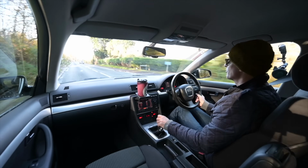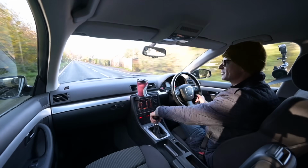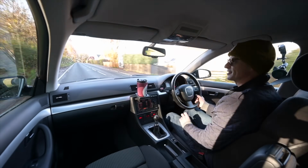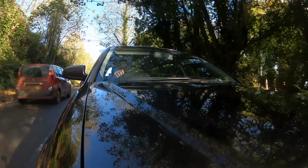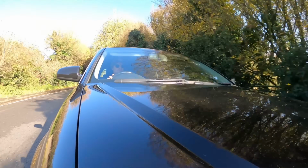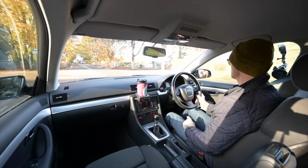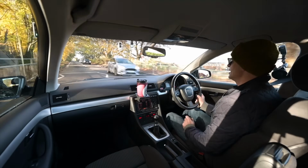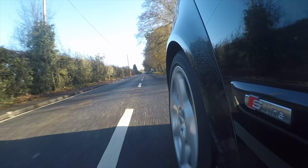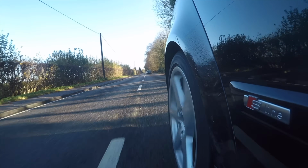Now, there is an interesting footnote to the story of the B7, because when production finished in 2008, the entire production line was shipped down to Martorell in Spain, just outside Barcelona, where SEAT reskinned it, redesigned a few key parts of it, rebadged it, and it became the Exeo for the next few years. So you could have a previous generation Audi for a knockdown price with a Spanish badge on it, and it was apparently a very good car indeed.